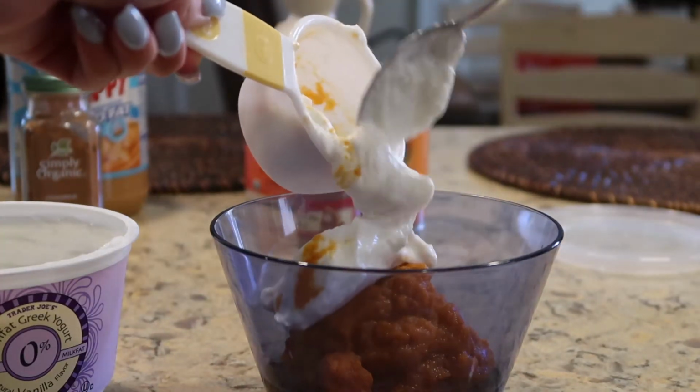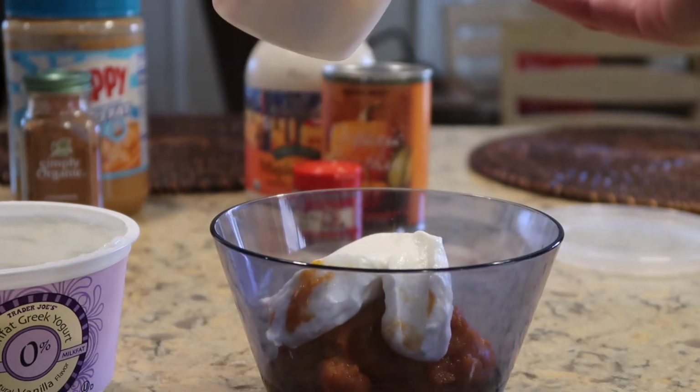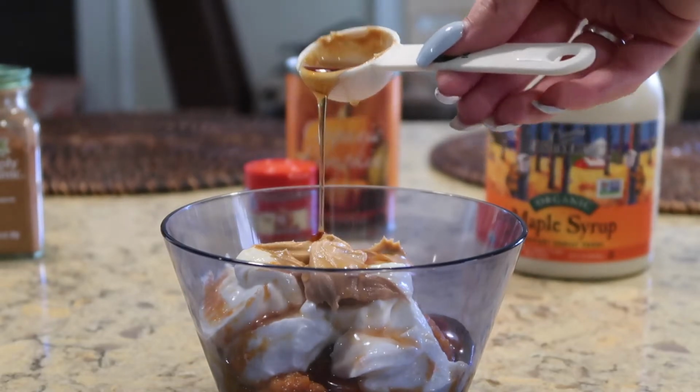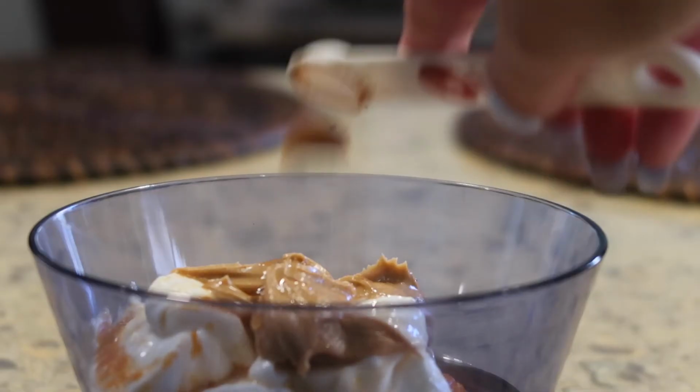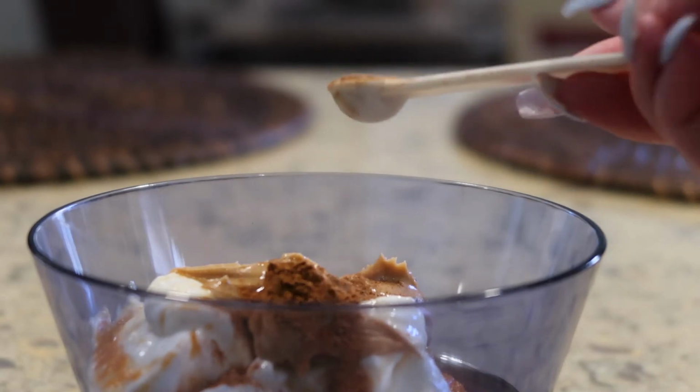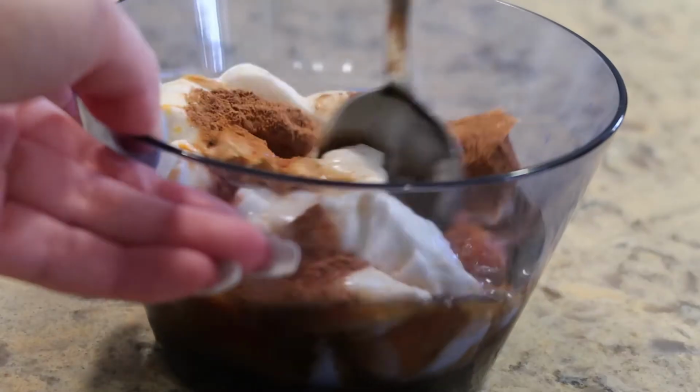First is 1/2 cup of pumpkin. Next is half a cup of non-fat vanilla Greek yogurt. Next is 1 tablespoon of peanut butter. Next is 1 tablespoon of maple syrup. Next is 1/4 tablespoon cinnamon. And lastly, 1/4 tablespoon of the pumpkin pie spice. And now we mix.